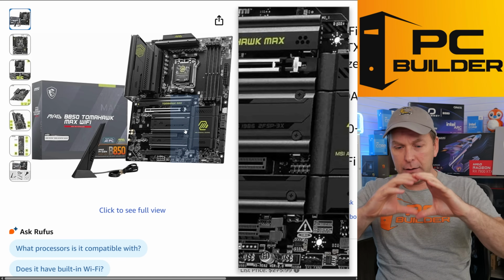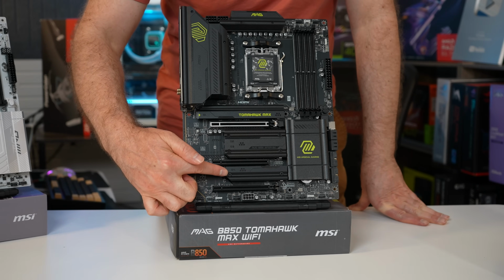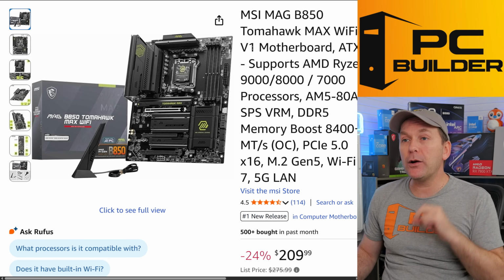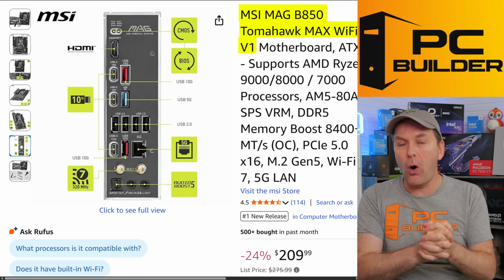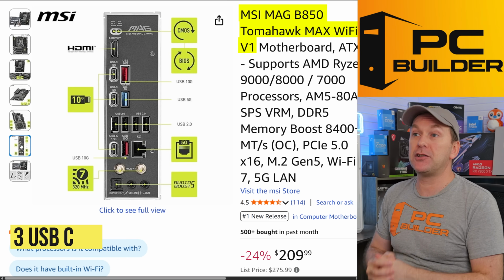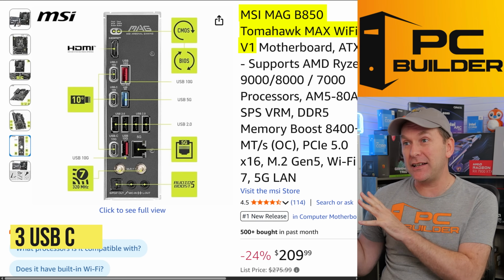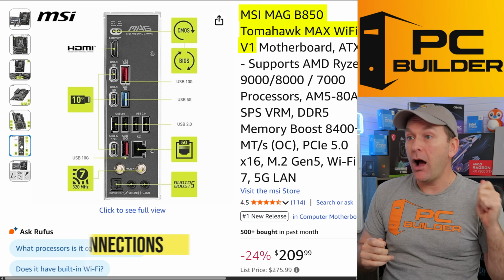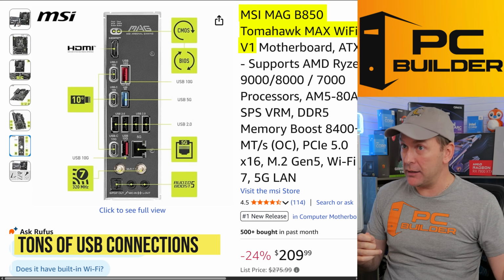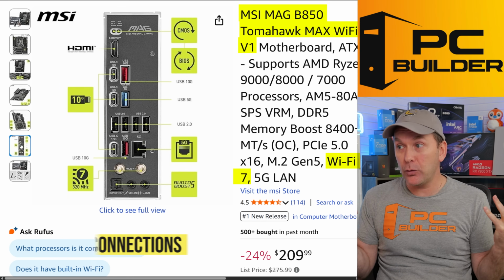Some of you I know don't like the big plates out there. I'm fine with those, but if you like the individual heat spreaders, this one has them. In terms of the rear panel USB connectivity, I believe that's where this board really shines if you want additional USB-C connections, because it has 3 USB-Cs on it, which is crazy until you get up to X870. This is one of the few boards that has that. It also has 3 other high-speed USB ports in addition to those Type-Cs, and then has 4 more USB 2.0 ports, and it has Wi-Fi 7.